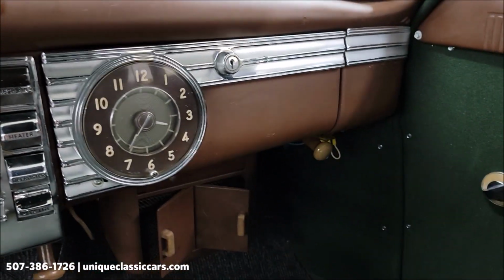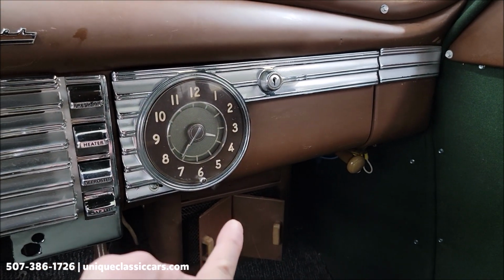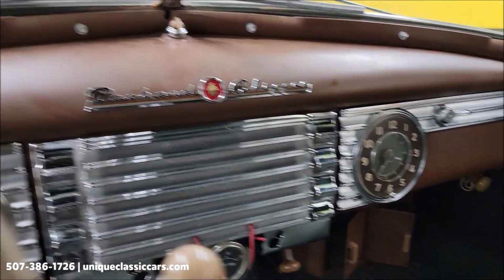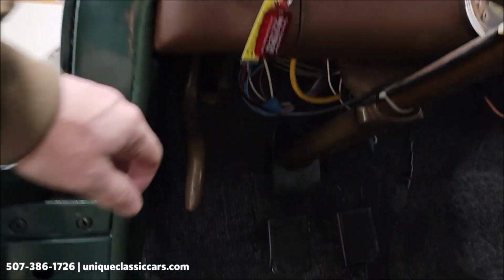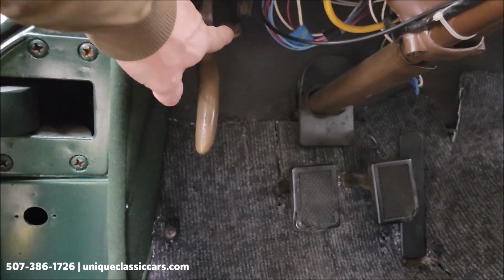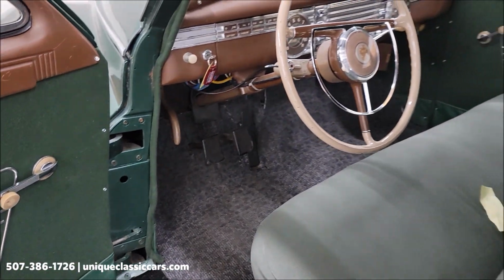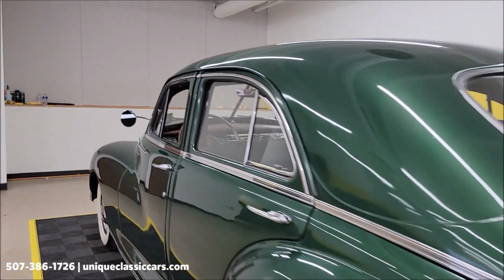The hood releases, I was talking about on the passenger and driver side, that right there will push forward all the way to release the hood up on that side. I've released it on this side because I'm going to show you the engine bay. So it's the lever that's pushed all the way forward, right up there. Then you pull it back to lock it down. Slip around to the back.